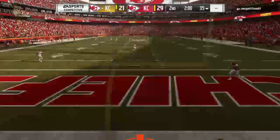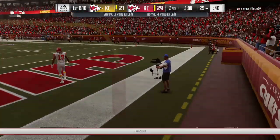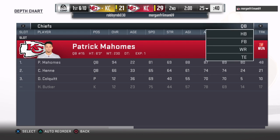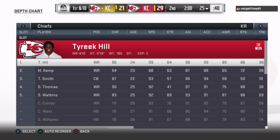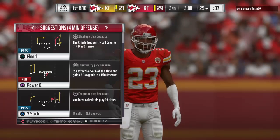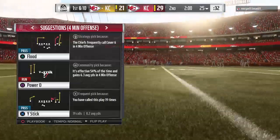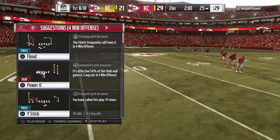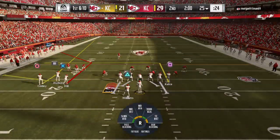After the field goal, here's Butker to kick it away. And this will not be returnable. It's out of the back of the end zone for a touchback. Mahomes will lead the Chiefs up, 1st and 10 at their own 25-yard line.